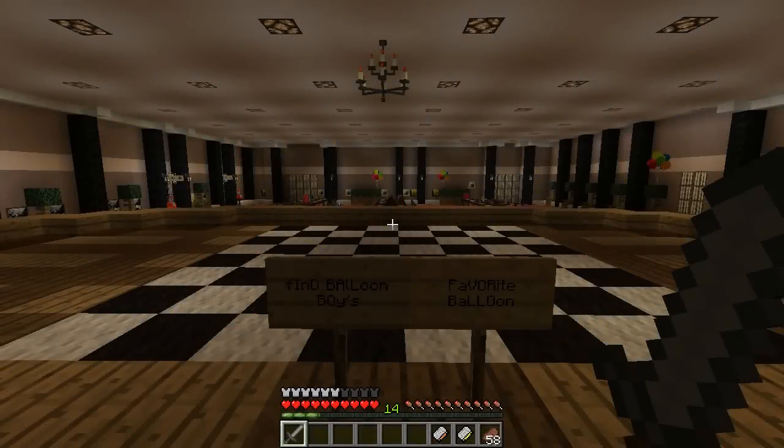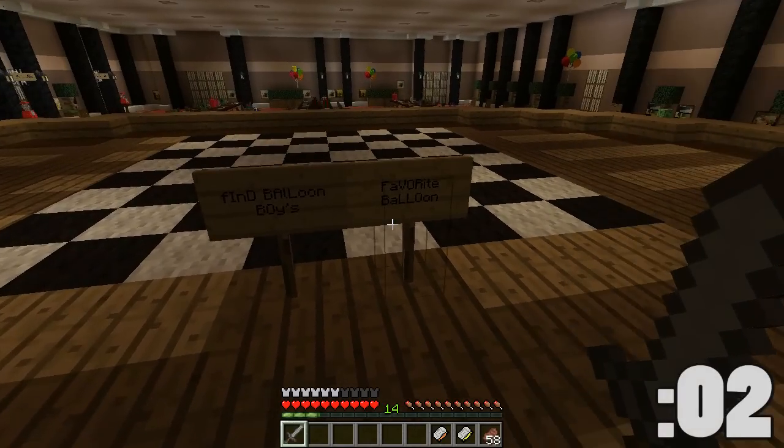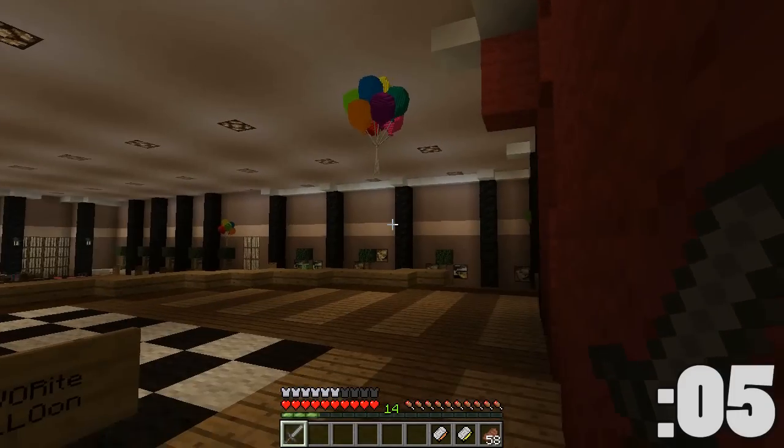Alright, it's my turn to take on room 4 and I guess the time's going to start now. I see some signs in front of me. It says, Find Balloon Boy's favorite balloon. So I presume this is Balloon Boy's room.